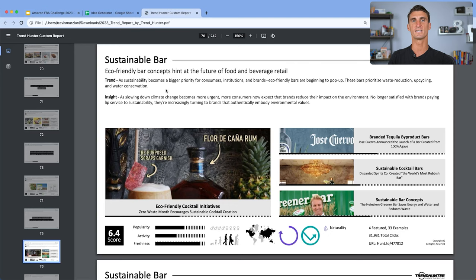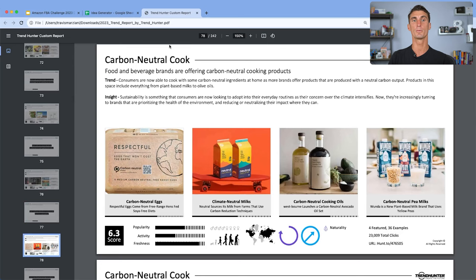And even though I don't really recommend selling alcohol per se, maybe you can sell bamboo glasses, or maybe you could sell bitters or different mixes that go into the cocktails that can make it more sustainable, more premium, more eco-friendly. And if we keep going down this list, carbon neutral cooking. This is actually a key one, and we're going to talk about this one later.